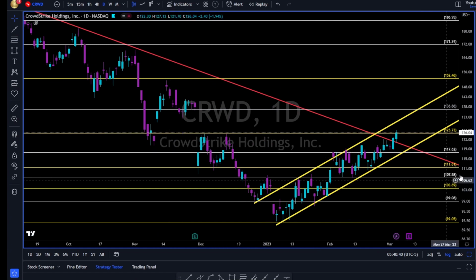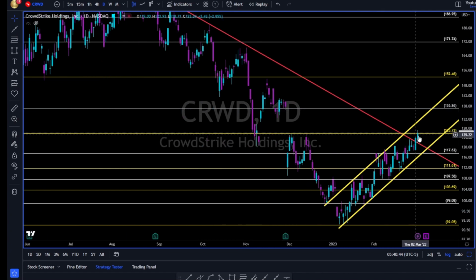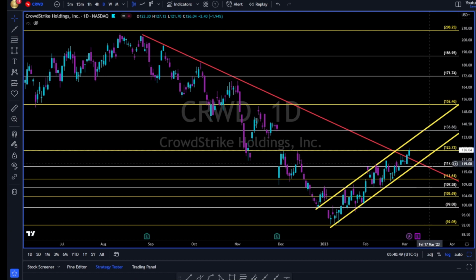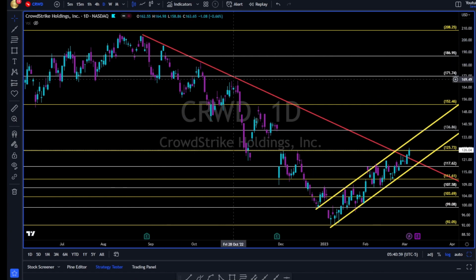CrowdStrike Holdings, CRWD is the ticker. Broke last Thursday this very long downtrend line since August 2022. As you can see, each and every time price reached, it got rejected. 1, 2, 3, 4, and look at this, the 5th time, it broke to the upside.